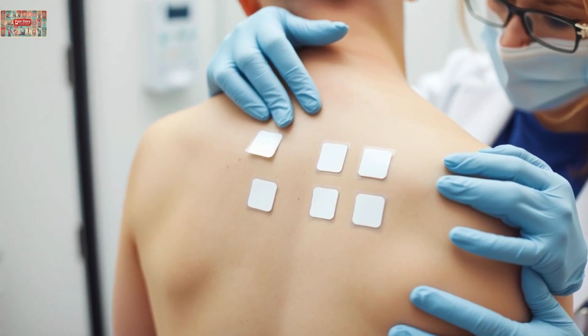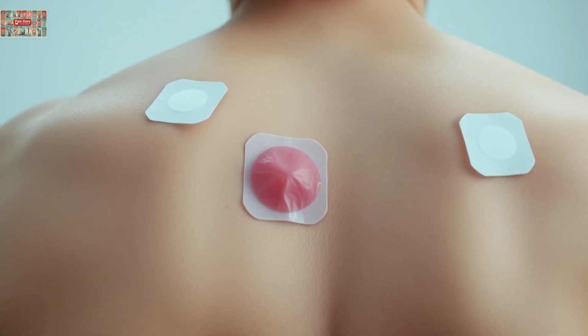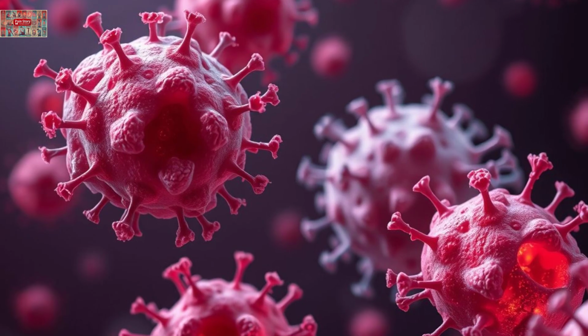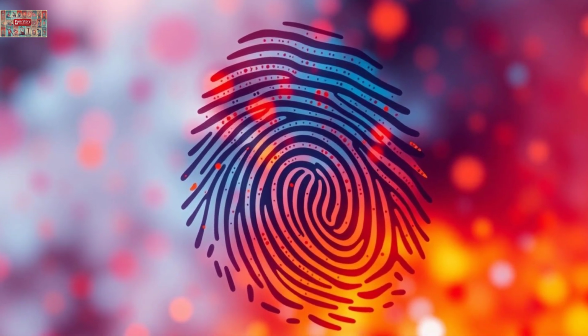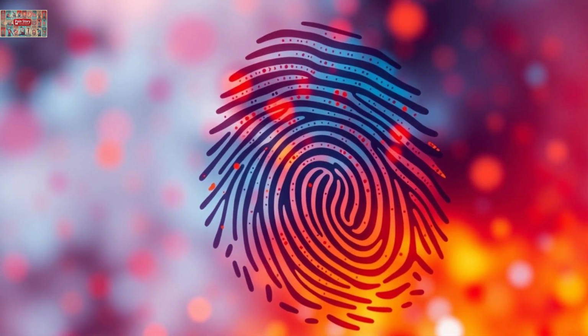But how do you identify your personal triggers? This is where detective work begins. Patch testing is the gold standard for diagnosis, where your dermatologist places sticky patches coated with common allergens on your skin to observe reactions. A groundbreaking study from the University of Miami showed that certain reactions are so specific that they create unique inflammation patterns, almost like fingerprints for different allergens.